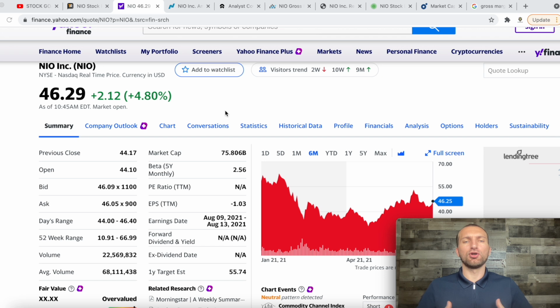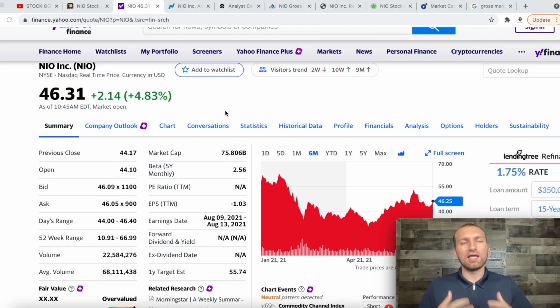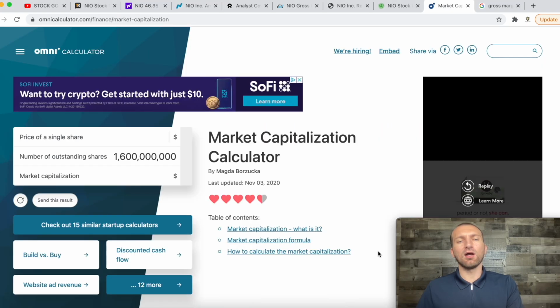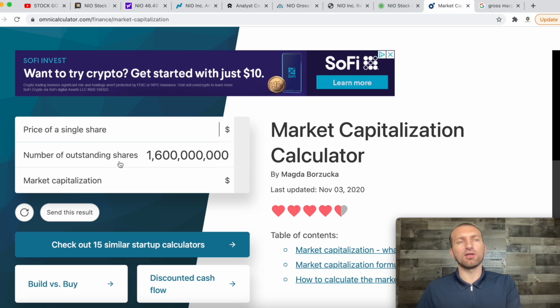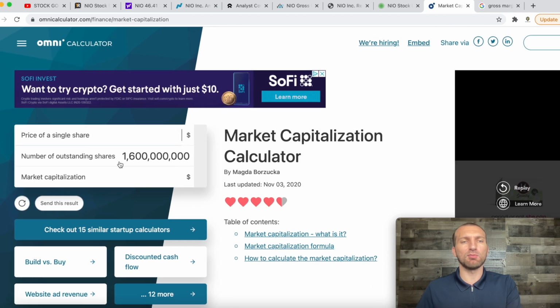So I want you to get a good feel for this company and know what your valuations are if you're investing in this company, because it is a little bit pricey, but I'm telling you, with the growth potential and the growth that this company has proven, that's where you get the higher multiples. You earn the higher multiples with your growth. So we're at a 75 billion market cap right now, and the company has around 1.6 billion shares. Okay, a large amount of shares. This is definitely not a small float.